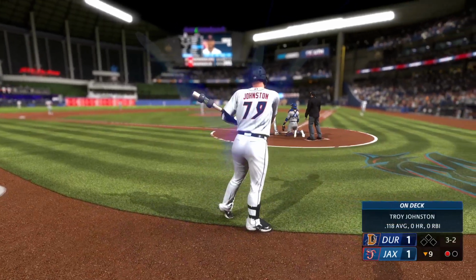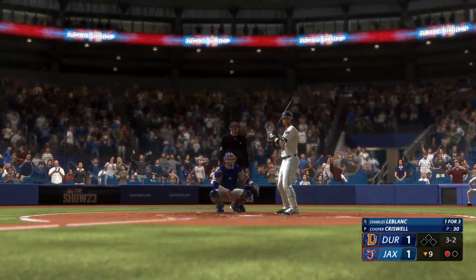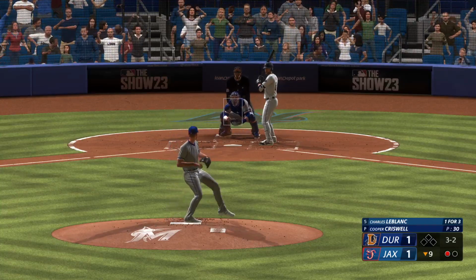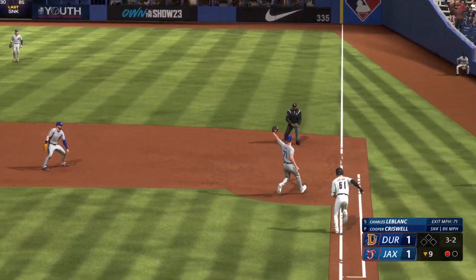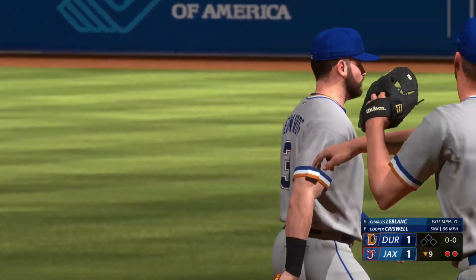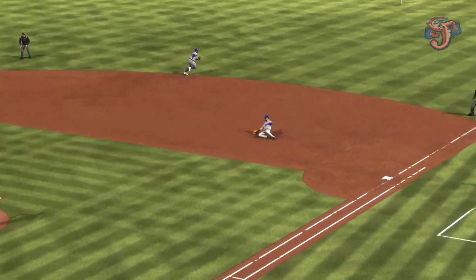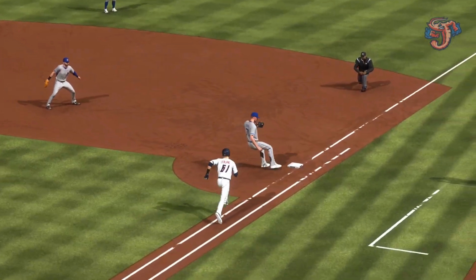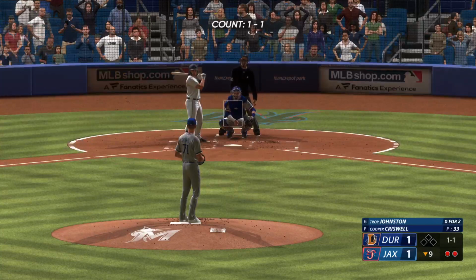And now filled up, Troy Johnston in the on-deck circle. Righty to the plate. Liner picked on the hop at first. And very nicely done for the out. Now first baseman, Troy Johnston. And here's the first baseman, Troy Johnston.